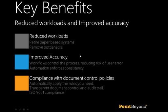Okay, so what does this approach really give you? Well, we've tried to summarize it into six key benefits. One of the immediate, obvious things that we found at GBM is that it substantially reduced the amount of workflow. It made document control part of the engineer's day-to-day job, rather than something they had to do in addition to actually doing their work. So it reduced their workload, it increased their accuracy.